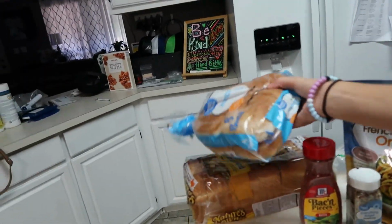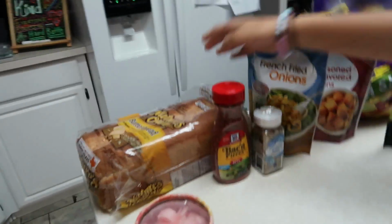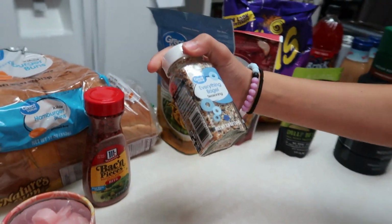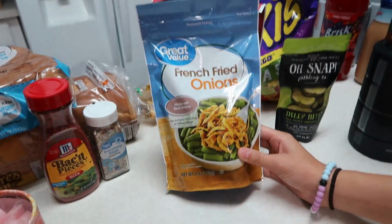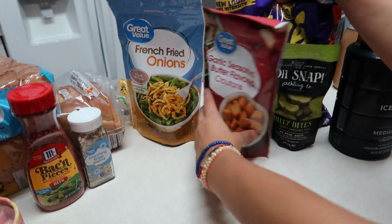Next, we have hamburger buns. And we have Nature's Own butter bread. That's our favorite bread to get. Then we have McCormick bacon pieces. They're bacon bits. Then everything bagel seasoning. Really good. Then French fried onions. And garlic seasoned and butter flavored croutons. And everything's falling over here.